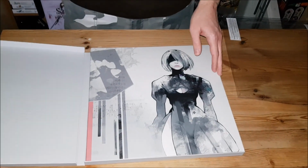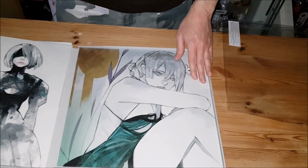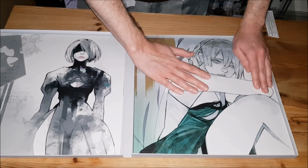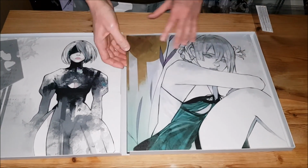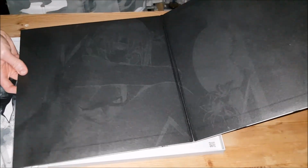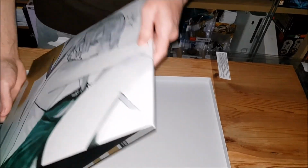So there's Automata, and there is Gestalt. She's from the first one, isn't she? That's Kaine. And that's 2B, obviously. Everyone knows 2B by now. But this artwork's by Sui Ishida, who did some artwork for Tokyo Ghoul. I think he actually did the main artwork for the manga. They're doing the same art there. I don't know if you can see that. It's very faint. But you've got the records in each side of the gatefold.